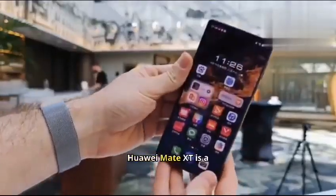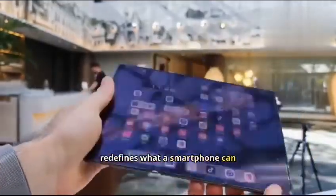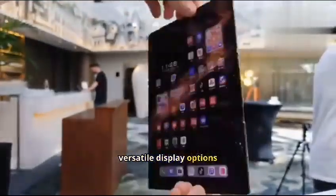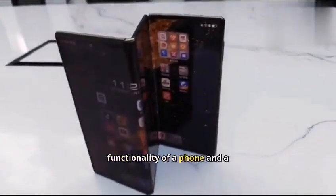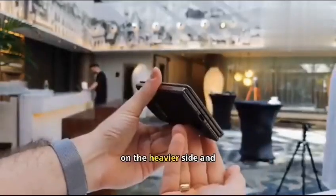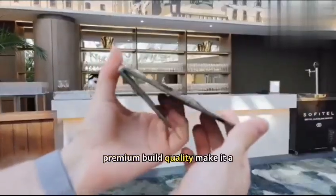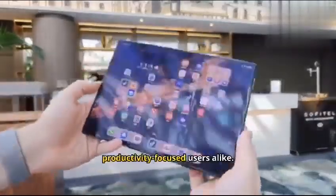Conclusion. The Huawei Mate XT is a remarkable device that redefines what a smartphone can be. Its trifold design, powerful performance, and versatile display options make it a standout choice for those looking to combine the functionality of a phone and a tablet in one device. While it may be on the heavier side and require two-handed use when fully unfolded, its innovative features and premium build quality make it a compelling option for tech enthusiasts and productivity-focused users alike.